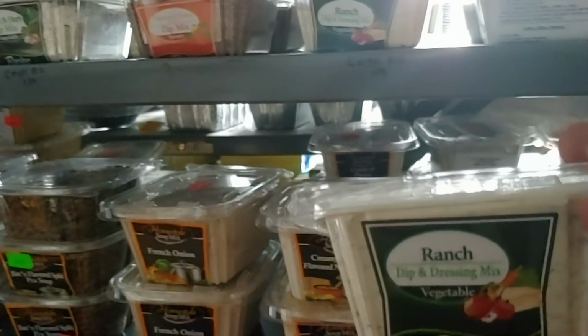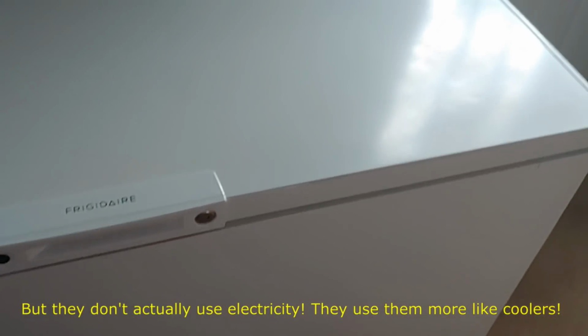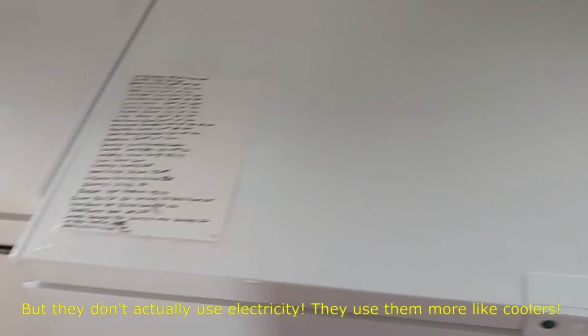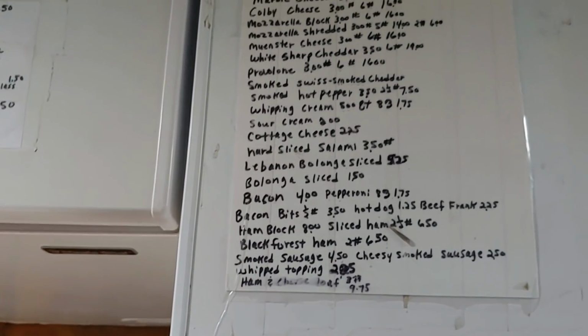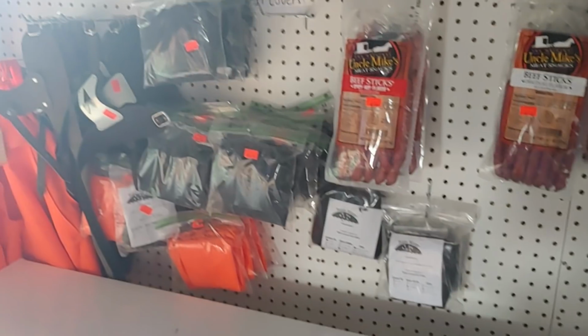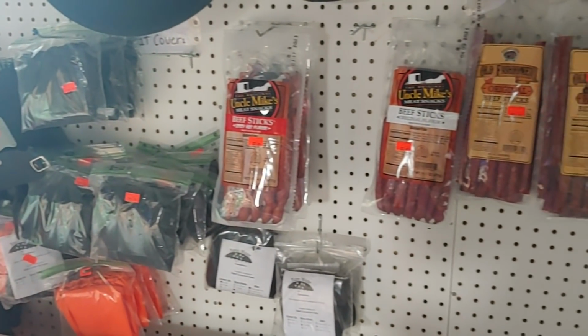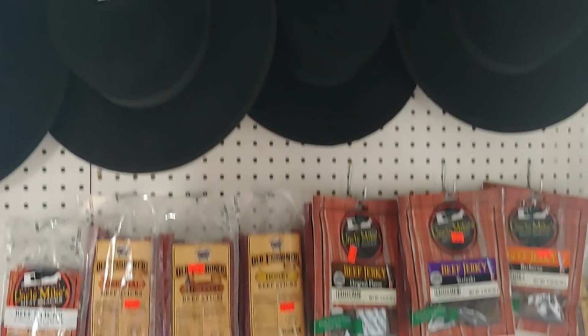I like this ranch dip mix. I'm gonna grab some of that. They have these big freezers here, and it tells you what's in it. It tells you the list of things you can get. There's also some different beef sticks, and you can get your Amish hat.